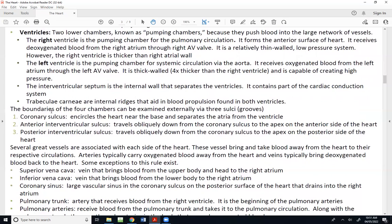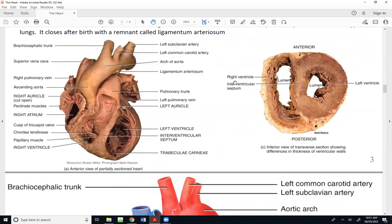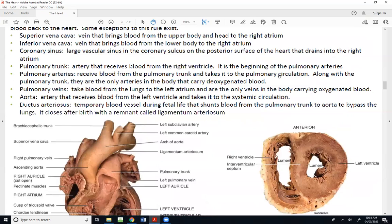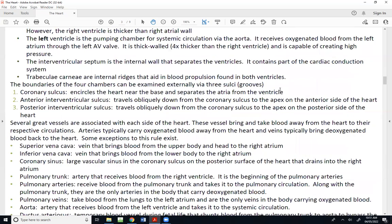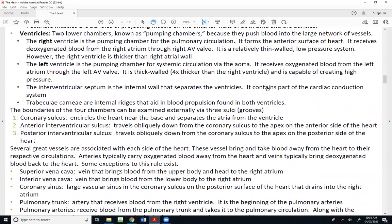Compared to the left, your right ventricle is a lot thinner walled, and that is because it only has to pump blood to its 2 neighbors, the right and the left lung, respectively. Okay, and therefore doesn't have to be as strong as the left ventricle.